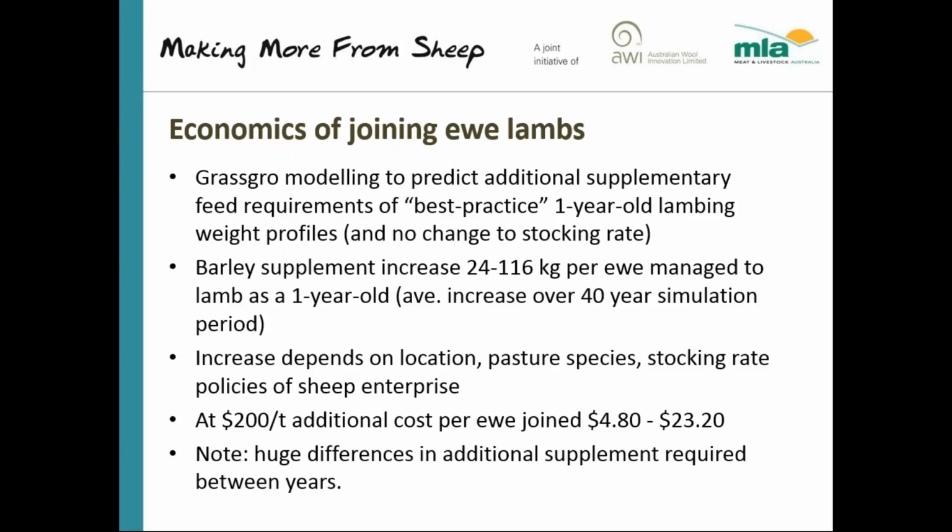It's also important to point out that over those 40 years that we simulated using this program, there are huge differences between individual years. So some years the additional cost was much greater.